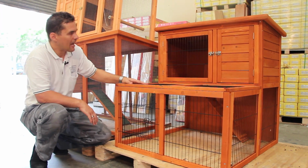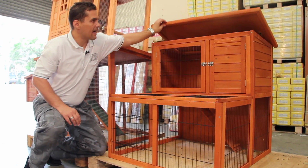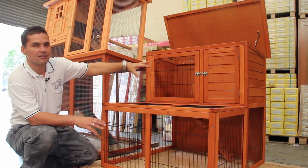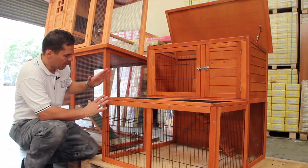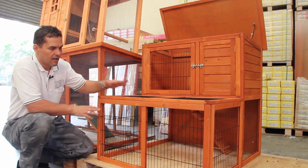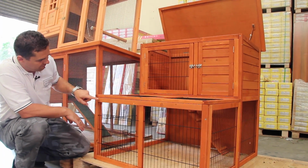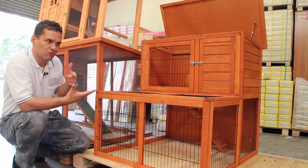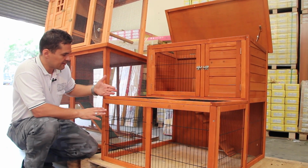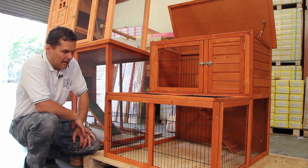Now, another feature we have is the roof is hingeable, so it completely opens up and locks in place if you want to easily clean the contents of the rabbit hutch. And this, if I may just add, is a premium quality rabbit hutch. A lot of the online rabbit hutches sold use a B grade timber, and they're filled with knots and spots where when you try to screw the pieces together, a lot of the timbers tend to split. We guarantee that this is one of the better quality rabbit hutches on the market for the price, and I'm sure you'll be very, very happy when you put it together.